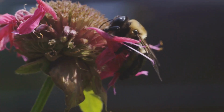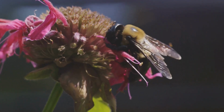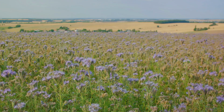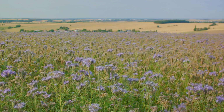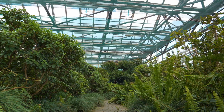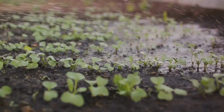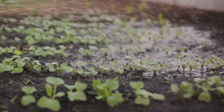The beauty of native plants is not just in their blossoms, but in their role in sustaining the ecosystem. They provide shelter and food for local wildlife, from the smallest insects to the largest mammals. They attract pollinators, promoting biodiversity and helping other plants in your garden to flourish. And the best part? They require less work to maintain.